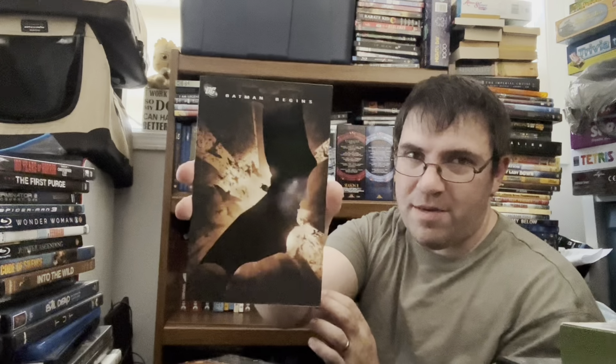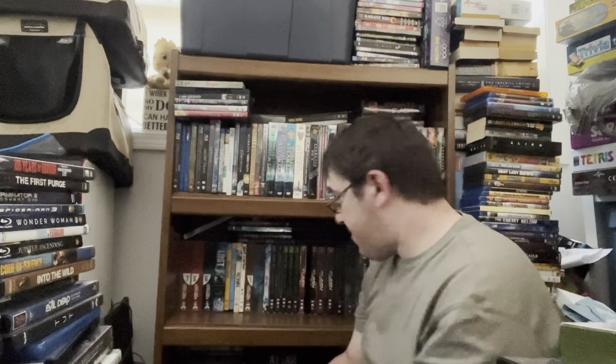Also features a really, really cool, besides this, features an awesome little comic book made exclusively for this set, which features 3 of the stories that basically inspired to help get this particular film made. Thank God it came out, because Christopher Nolan basically saved Batman from pure hell.